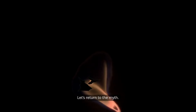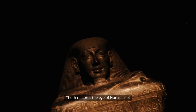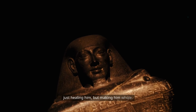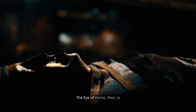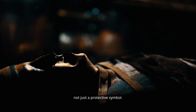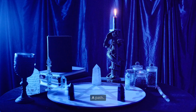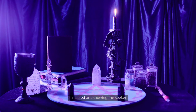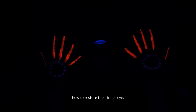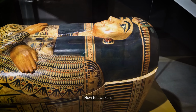Let's return to the myth. Thoth restores the Eye of Horus, not just healing him, but making him whole. That wholeness is key. The journey is about integration of intellect and intuition, logic and emotion, left and right brain, and perhaps matter and spirit. The Eye of Horus, then, is not just a protective symbol. It is an instruction, a path, a diagram, a spiritual technology encoded in sacred art, showing the seeker how to restore their inner eye, how to awaken.